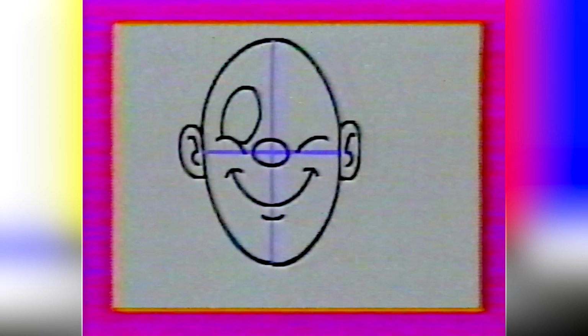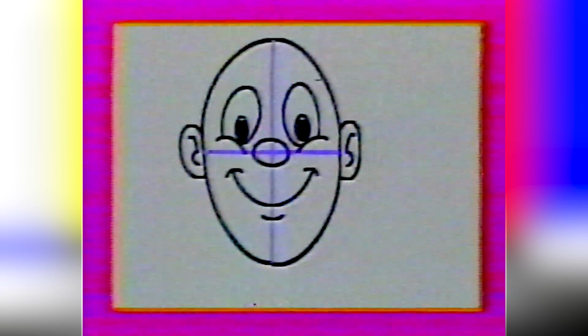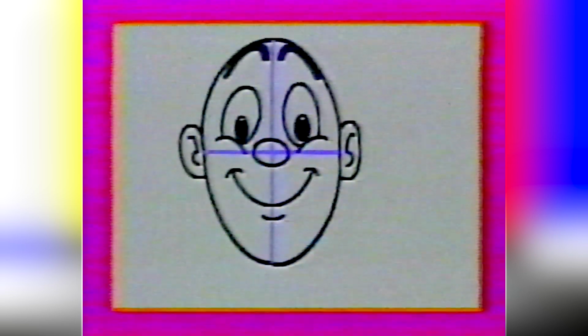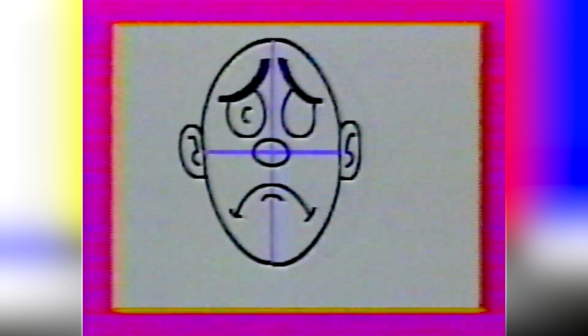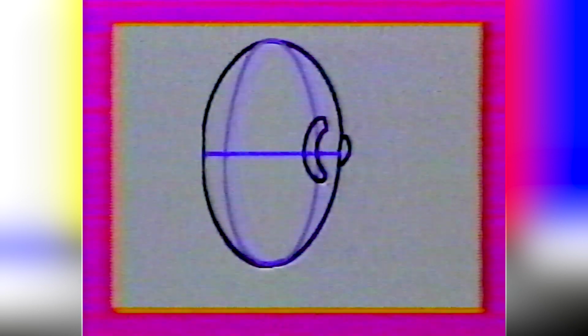To show a happy expression, the mouth is curved upward at the ends. The bottom of the eyes are pushed up by the smile. The eyebrows are raised up, arched, and sloped downward toward the outer edges. For a sad face, the mouth is curved down at the ends. The tops of the eyes are invaded by the eyebrows that scoop upward toward the middle. You could also add tears to look sadder. Now you can see the head from all the way around.